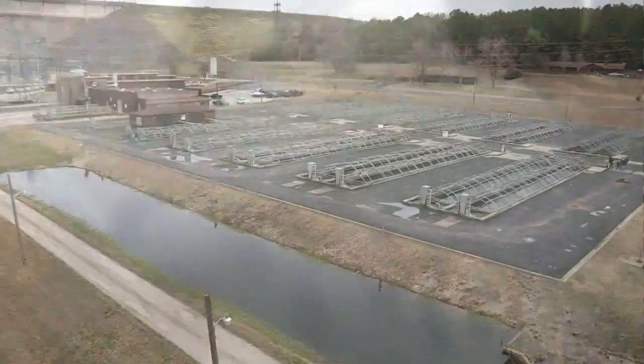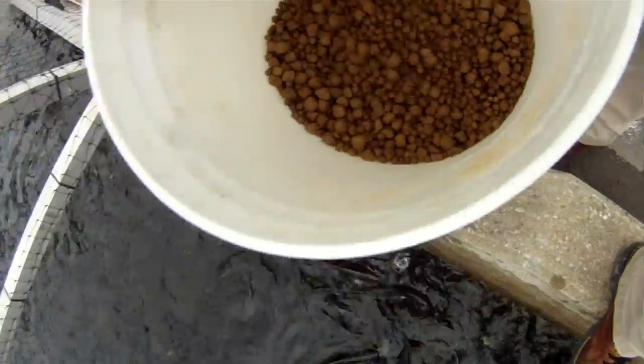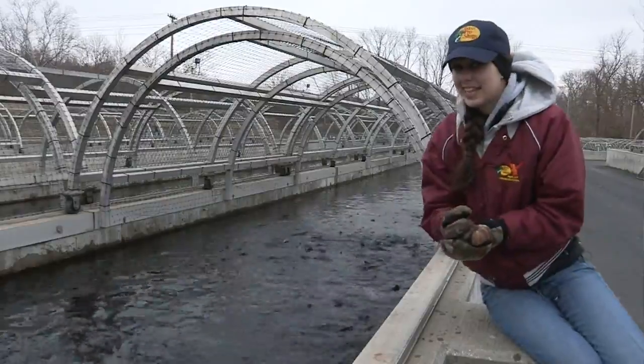Here are a couple interesting facts about the hatchery. They raise over 1.3 million trout each year. Each trout must consume about 1 pound of food to reach the weight of 1 pound. Fish must reach about 10 to 12 inches long to be considered a stocking fish. And check this out.